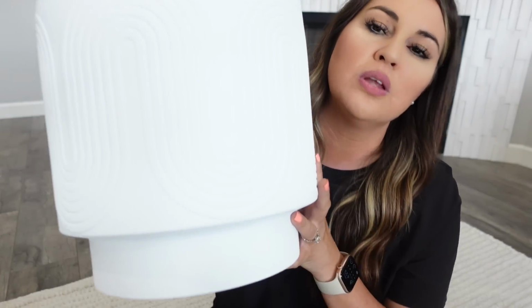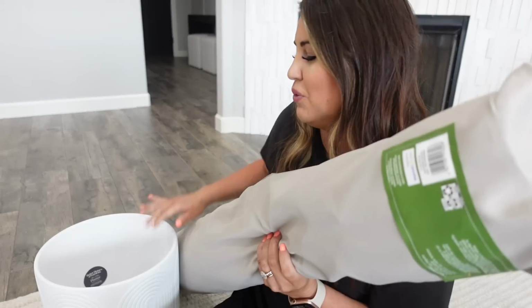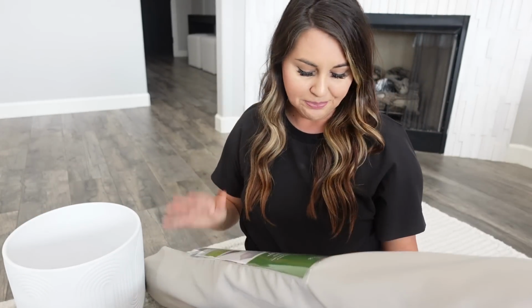But they have amazing planters right now. And when I say planters, I mean all the sizes. I went ahead and grabbed this one because I thought it was so cool. Let me see if I can get it close enough so you can see the design on there. Also I grabbed 2 of these. Chase is taking one outside to set up so you guys can see it.